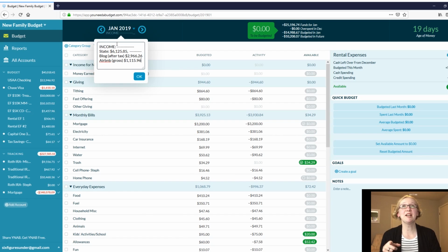And here's the income that we earned for January. My husband's an attorney for the state of California. This was his take-home pay after taxes and health insurance and parking and some other things were taken out of his paycheck. This is my blog income after taxes. I take some out for self-employment taxes and just keep that and pay my estimated quarterly self-employment taxes from that. And this is what we earn from our Airbnb.